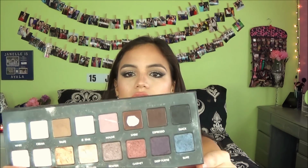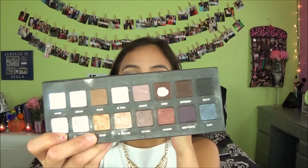Alright, my next favorite, I'm sure you've seen this in pretty much every video since I've gotten it, but I've never mentioned it in any of my videos. And this is my Lorac Pro palette. It is so dirty, so beaten up because I've used it so much, and even some of my eyeshadows are running out. But this is by far my favorite palette ever. If you could leave me with only one palette, I'd be perfectly happy with just this one because seriously, it's so versatile.